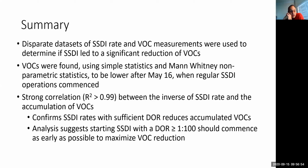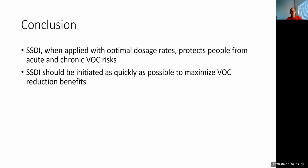And we also then suggest that starting the SSDI with a dispersant to oil ratio of 1 to 100 should commence as early as possible if there's another event, to maximize VOC reductions. So the total conclusion: when it's applied at the optimal dosage rate, we can help protect people from acute and chronic VOC risk by drastically reducing the amount of VOCs that accumulate in the SIMOPS zone where people are going to be working over the vessel, and you should definitely initiate it as quickly as possible to maximize the reduction benefits. All right, that would be it.